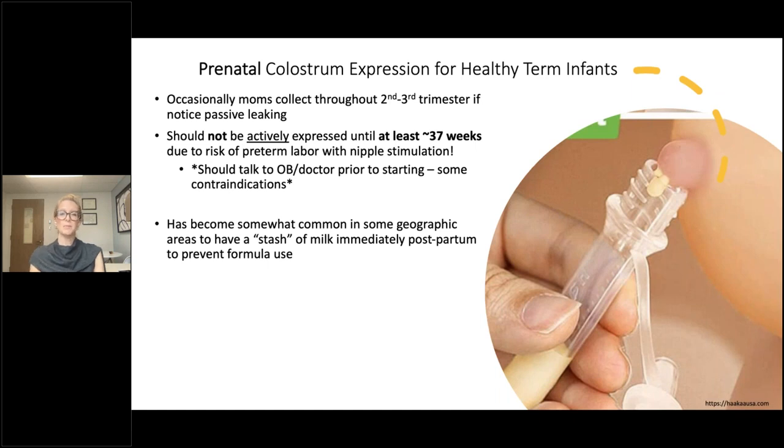This has become somewhat common again in some places, particularly in Australia and the UK, but it's gained traction in other pockets as well. With healthy moms who want to have a stash of milk immediately available postpartum to prevent formula use or artificial feeding. And this is important because we do know that even a single formula feed in hospital does change the microbiome for the baby.